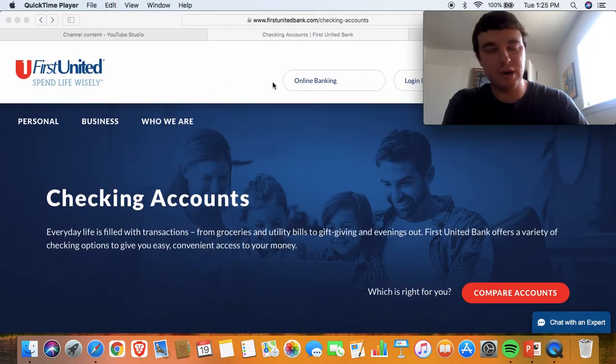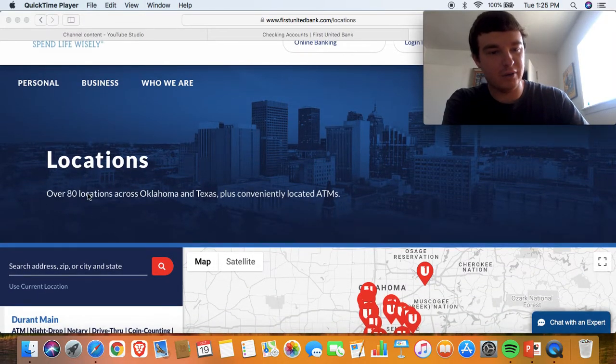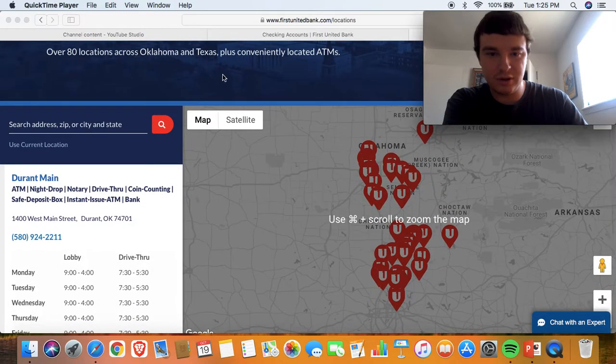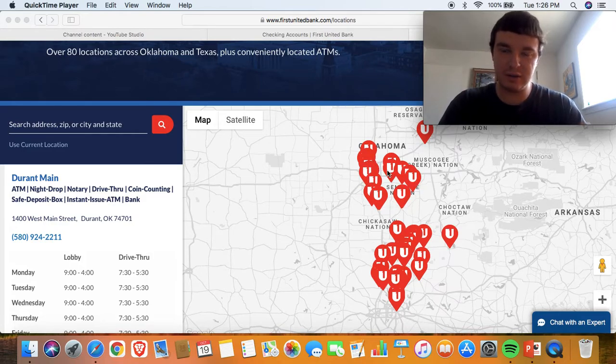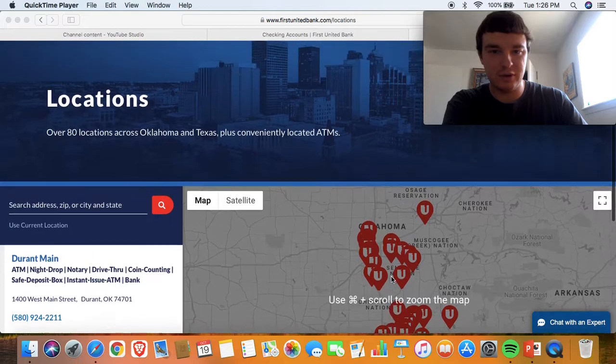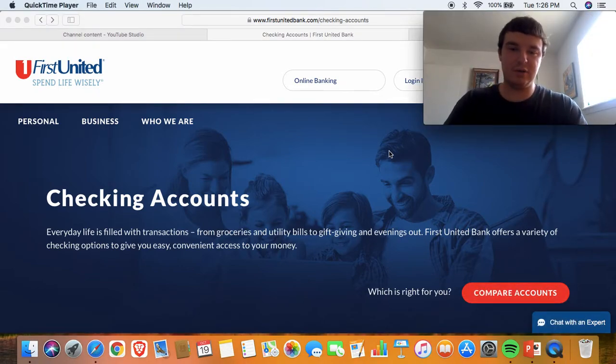And while I'm talking about the area, I want to pull up their location footprint, that way y'all get an idea of the location footprint of a bank like this. As they say right here, over 80 locations across Oklahoma and Texas. So that's their bread and butter. As you can see on their map here, you've got Dallas down here, up through Dallas into Oklahoma, and then around Oklahoma City. That's their main areas. They don't really branch out much from these areas, so they're not a big national bank or anything like that. But with that being said, let's get back into the bread and butter.